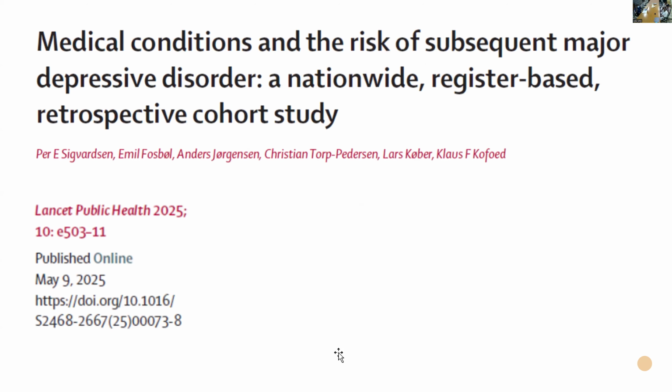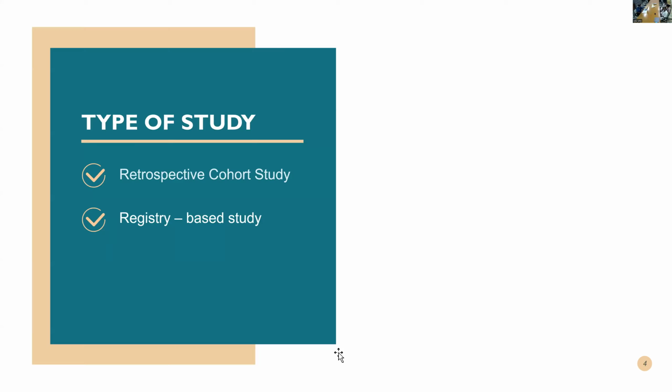So to answer this question, we're going to look at a study today, which is on medical conditions and the risk of subsequent major depressive disorder. It's a nationwide registry-based cohort study, which was done in Denmark. This was published in 2024. The data was collected from 1995 all the way to 2022, and the study was finally published in 2024. So this is the article we're looking at today to try to answer these questions.